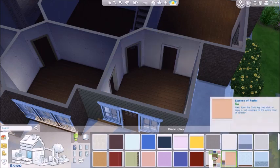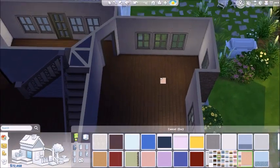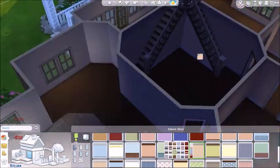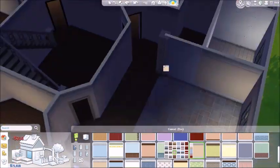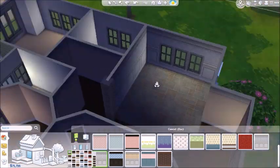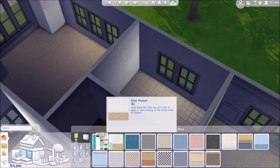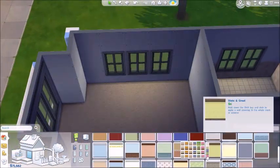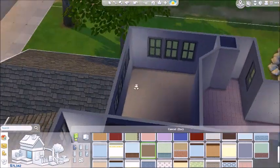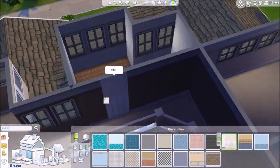I'm hoping. All right, so this is the front foyer area. That's the little dining room area. This is the living room. It's a very large living room, as you can tell. This is that little room that I was talking about, and this is the kitchen and the little breakfast nook area. Two bathrooms downstairs and a guest bedroom downstairs. This is upstairs. This is the master bedroom and the master bathroom, which is huge.